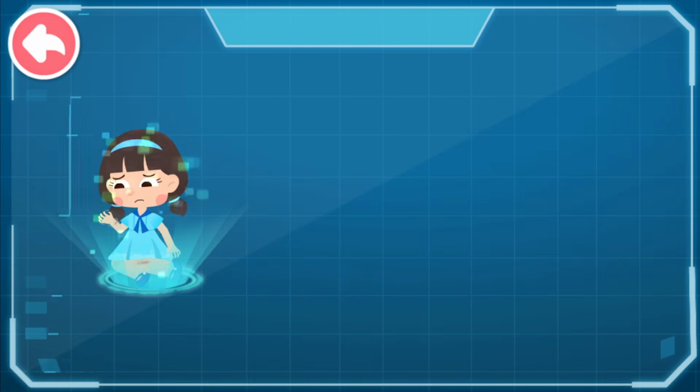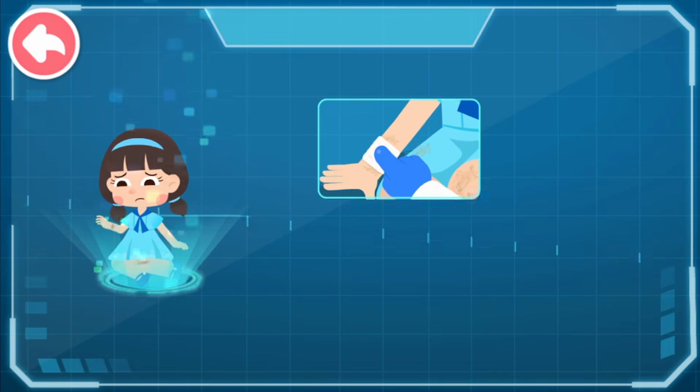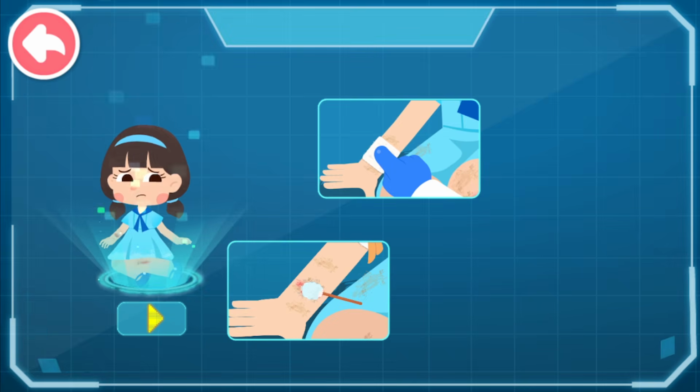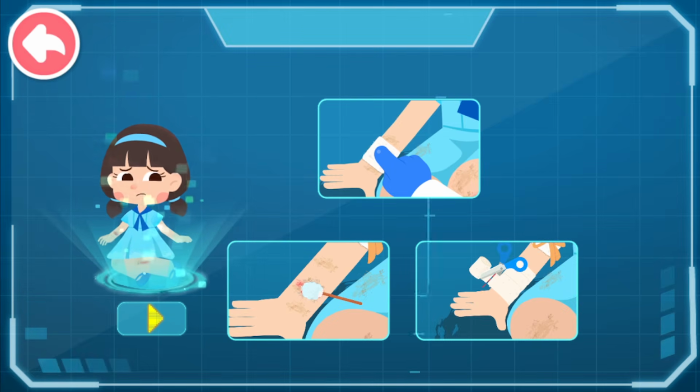How should we perform first aid for forearm bleeding? Let's review. 1. Apply pressure to stop bleeding. 2. Ask a doctor for cleaning up the wound and disinfection. 3. Wrap the wound.